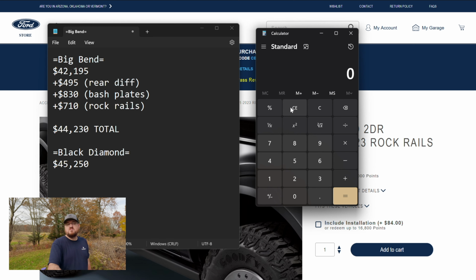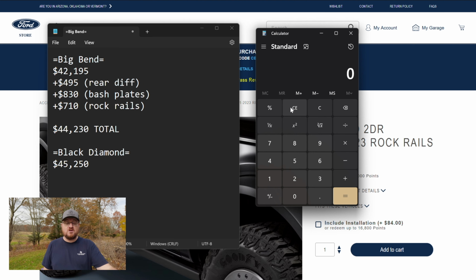See, this Black Diamond is dead. Like, why would you buy a Black Diamond? I just don't get it. You can go through it again if you want with the 4-door. The difference will be roughly the same. It just doesn't make sense. And look, we are in the mid 40s. We are comfortably under that $50,000 mark.